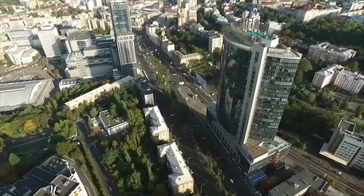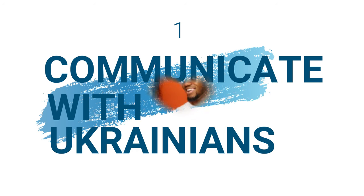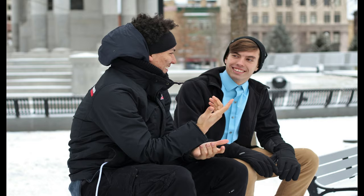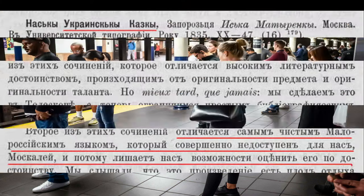So the first step I'm going to go through today is to communicate with the Ukrainians. The first effective method of learning a language is communication. Since you want to learn the language, it means that you probably live in Ukraine or you have plans of traveling there. You should consider going out on the street and talking with the Ukrainians themselves. You can do this in a church, a bus, or maybe a subway station. In Ukraine, I call it Voxar. It really helps you get used to the speech pace and to learn new words.